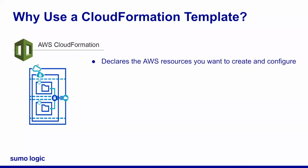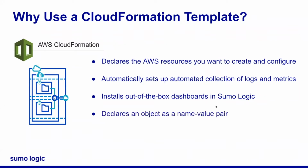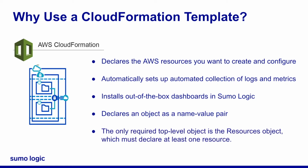Using the template, we're going to declare the AWS resources we want to create and configure. And we can get rid of creating JSON or YAML text files and managing them. The template automatically is going to set up automated collections of logs and metrics from AWS to Sumo Logic and install out-of-the-box dashboards in Sumo Logic. In the CloudFormation template, you declare an object as a name-value pair, or a pairing of a name with a set of child objects enclosed. The syntax depends on the format you use. The only required top-level object is the Resources object, which must declare at least one resource.